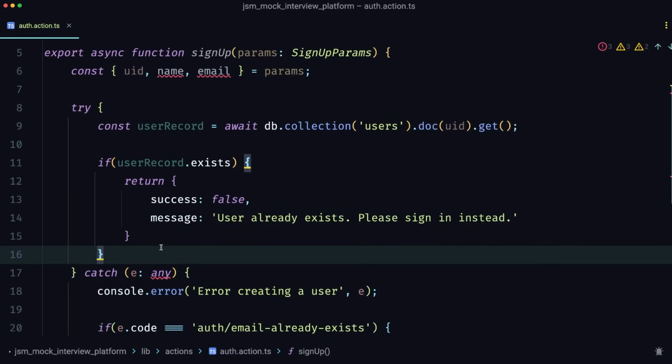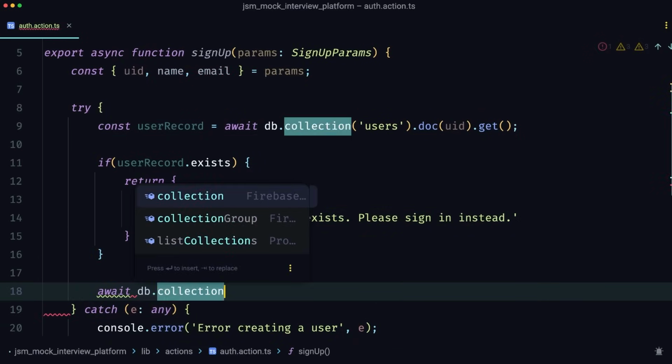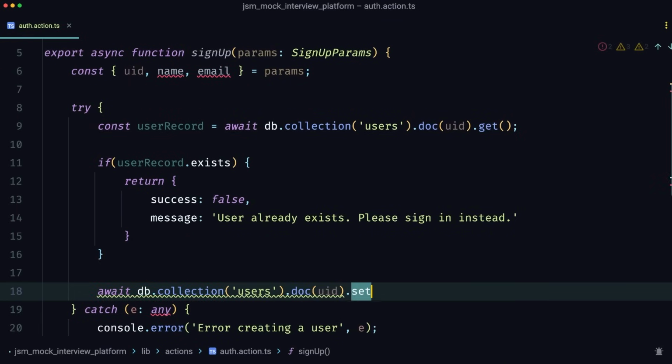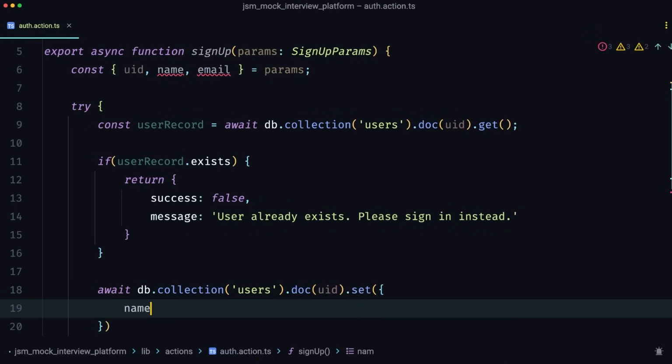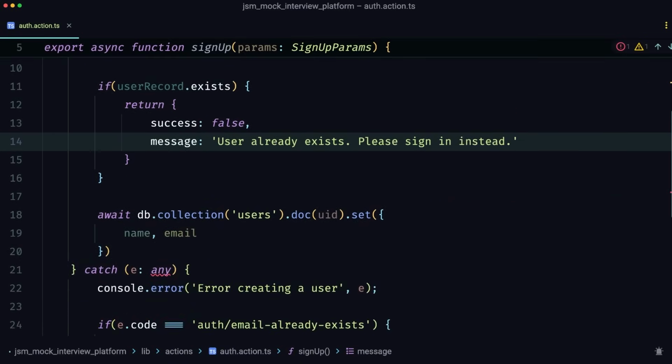But if a user doesn't exist already, we can say await db.collection of users .document of UID .set. And we want to set its name to name and email to email, just like this. So we're creating a new user.